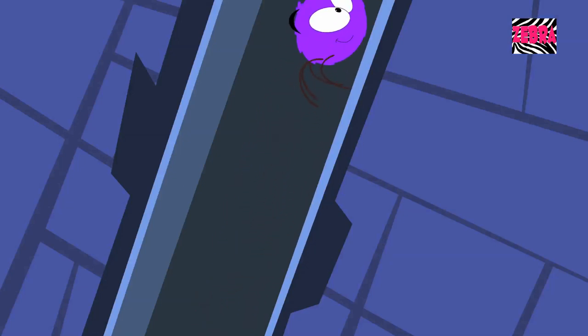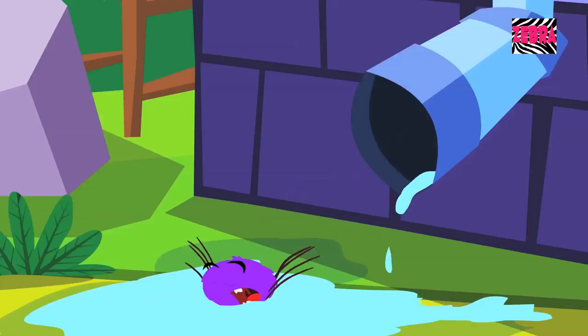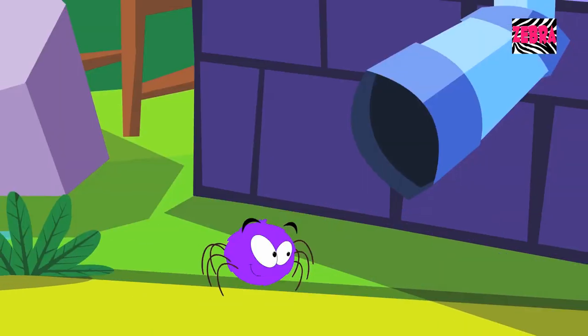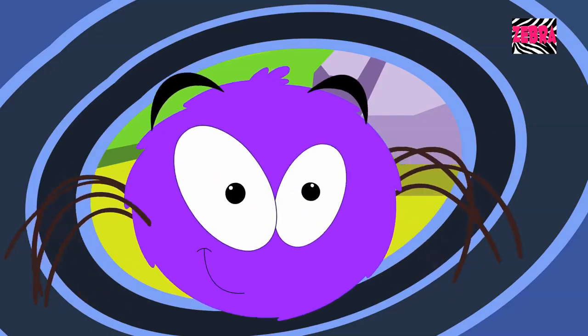The incy-wincy spider climbed up the water spout. Down came the rain and washed the spider out. Out came the sun and dried up all the rain. Incy-wincy spider climbed up the spout again.